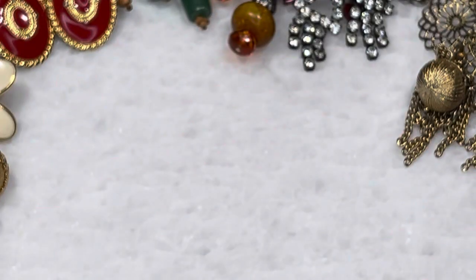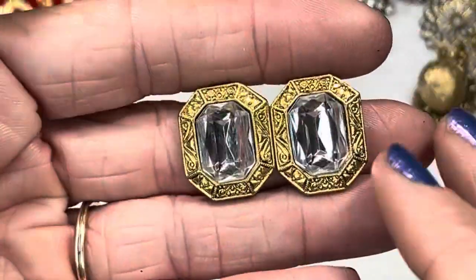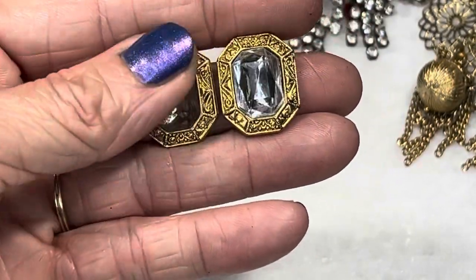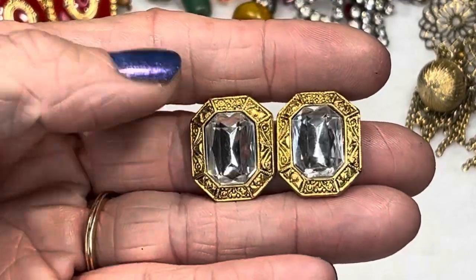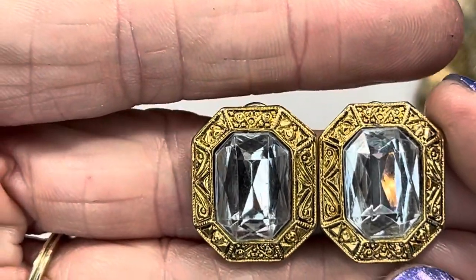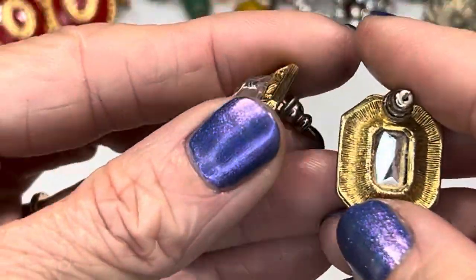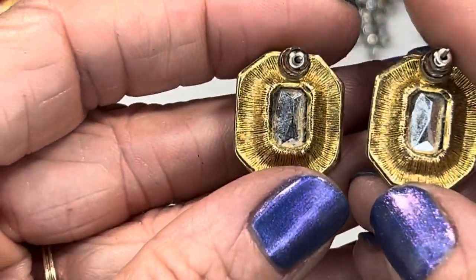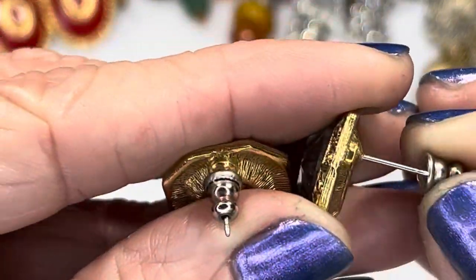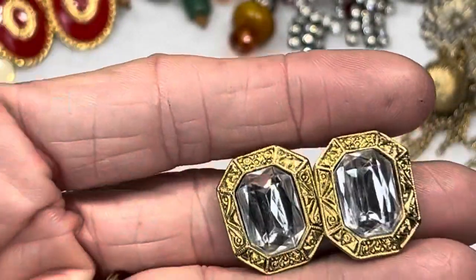Ooh, these are pretty. So here we have a kind of bezel set rhinestone in there, outlined in some etched details around the outside, these gold tone post back earrings. So that rhinestone definitely is foiled. I don't see any mark in these anywhere, but a little bit of cleanup. I don't know, those are nice.